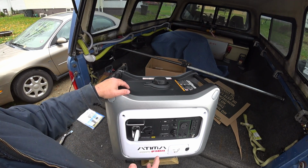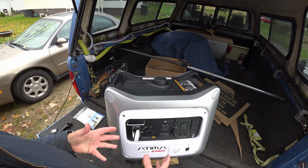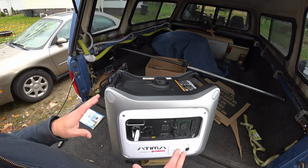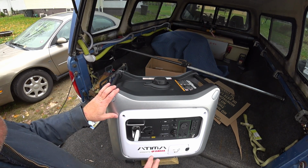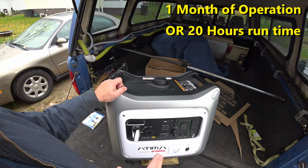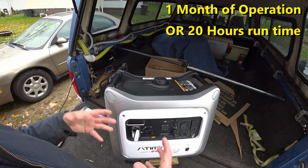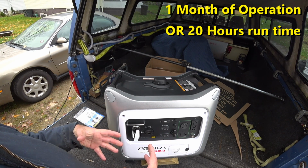What's the third thing? Well, the third thing that you want to know is the change interval. You can't just throw this oil in here and run it forever, especially when you first start it up. You need to change the oil within 1 month of running time or owning time, because even though it sits, there's contaminants attacking that oil.